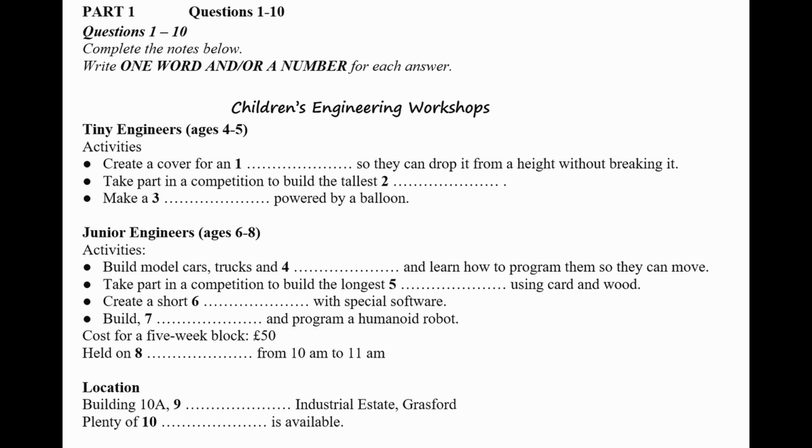So they work out how to build model vehicles, things like cars and trucks, but also how to construct animals using the same sorts of material and technique. And then they learn how they can program them and make them move. So they learn a bit of coding? They do. They pick it up really quickly. We're there to help if they need it, but they learn from one another too.